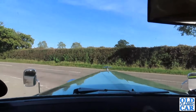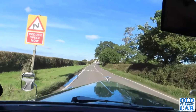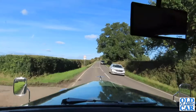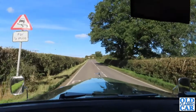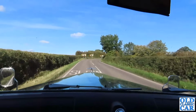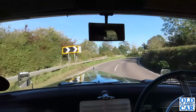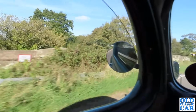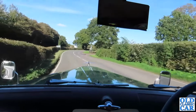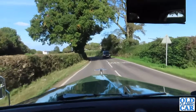Right. Cyclists. Bridge this one. It's a lovely part of the world round here. Especially when you're viewing it down a nice bonnet like that.